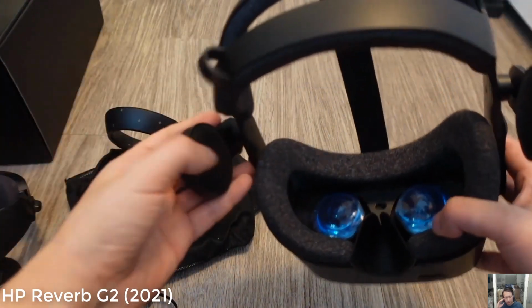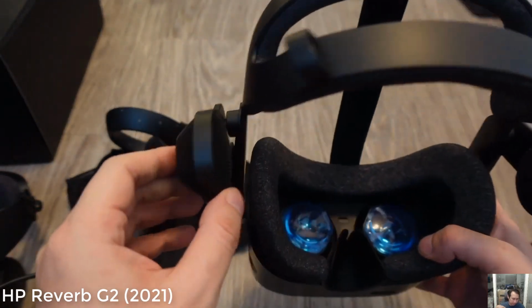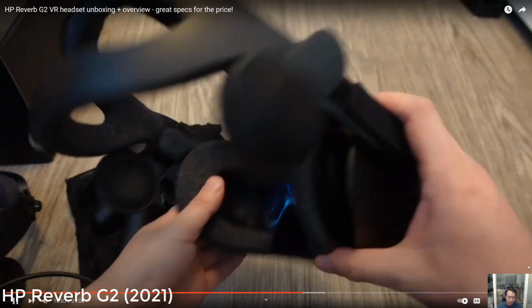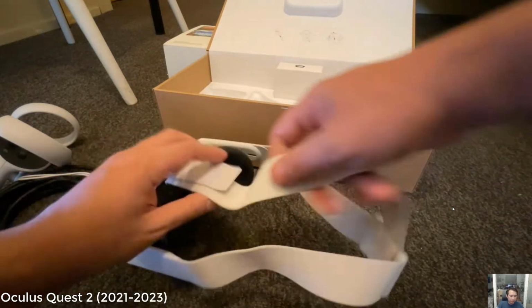Yep. So, anyways, it was better than the Oculus Rift S in many ways, except for the controller. So that was the only thing about the HP Reverb G2. But yeah, I found it's like a pretty good headset overall. Okay, so the next VR headset I got, and I know these are all VR headsets.